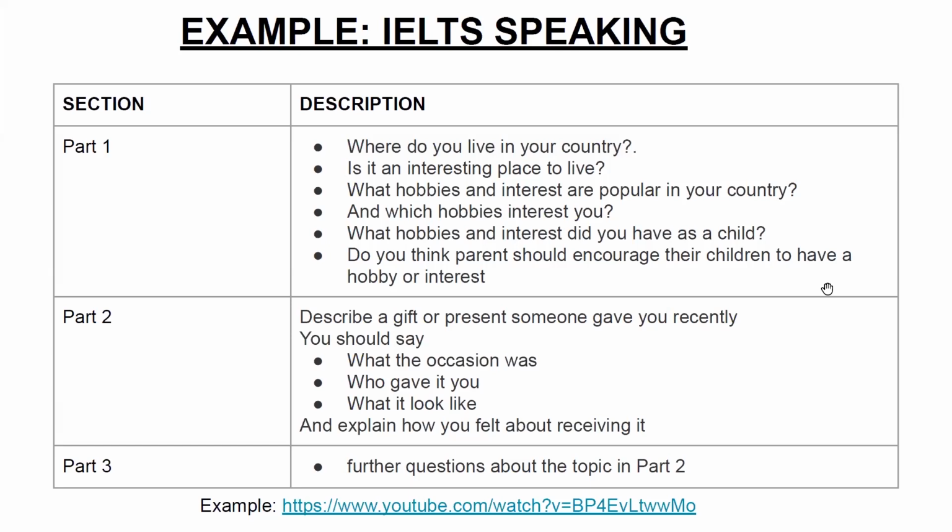And then for part 2, you begin the clue card. For example, the clue card might tell you to describe a gift or a present someone gave you recently, and say what the occasion was, who gave it to you, and what it looked like, and explain how you felt about receiving it.